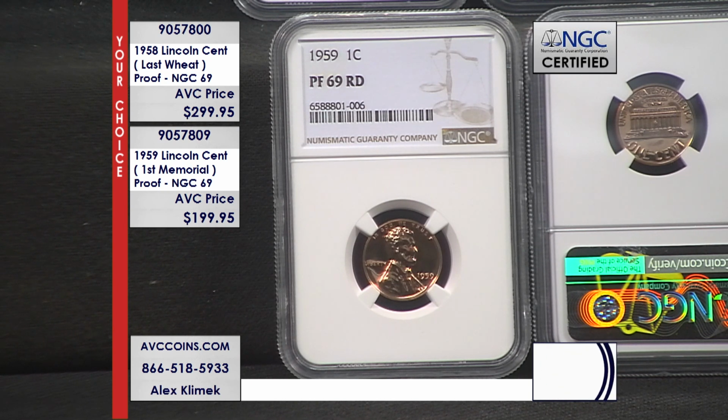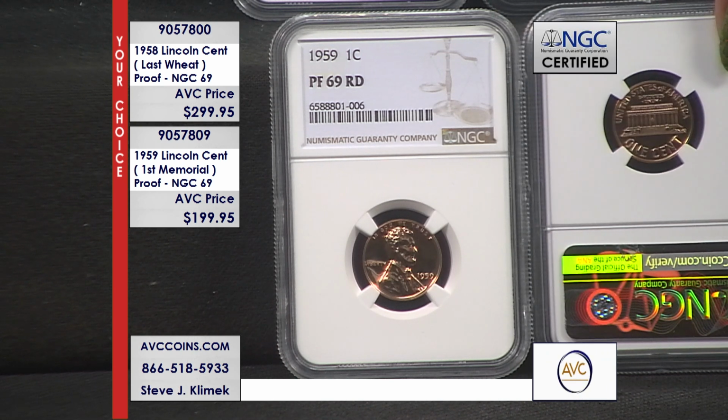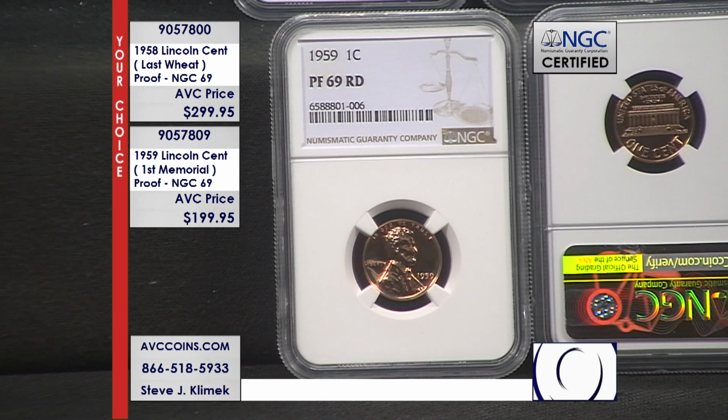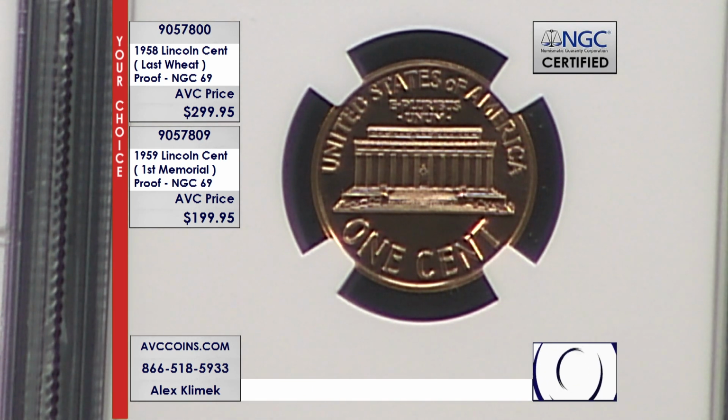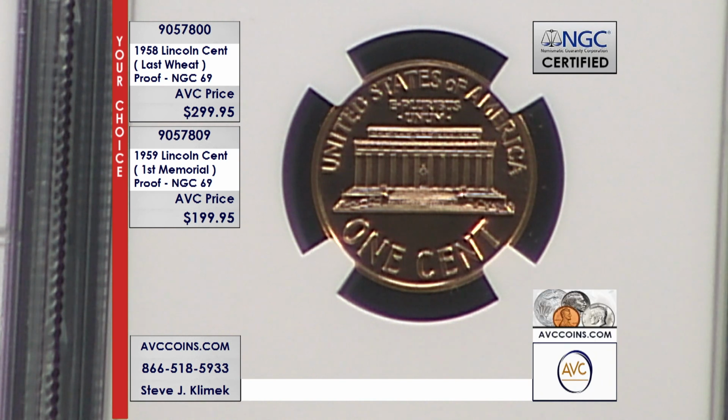When you can find this coin with our competition, the 58 in proof 69, you're looking at over $890 for that coin. We are more than $590 less than them at $299.95. And each of our coins are in beautiful proof 69 condition, certified by NGC.